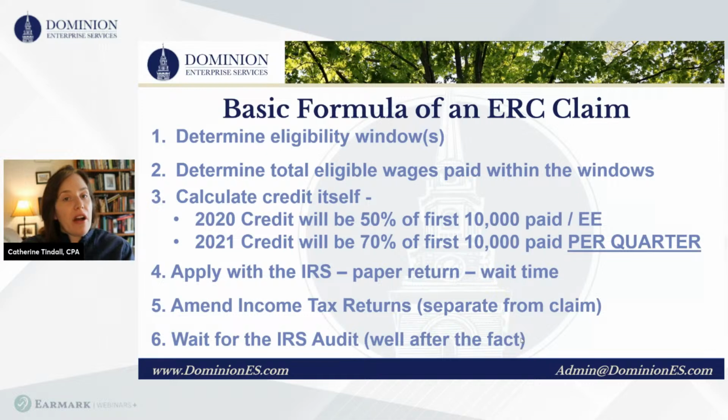And then in addition to filing for the ERC, you also need to be filing amended income tax returns, which happens separately from the claim. And that's something that needs to be considered as well when you're correcting claims: if amended income tax returns have already been filed, do you need to refile them again?